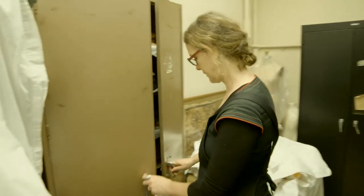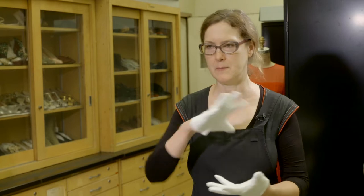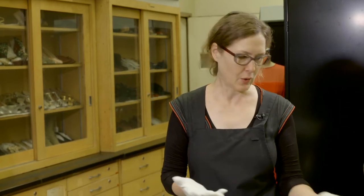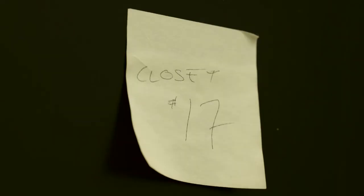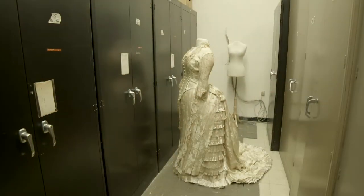Day after day, I find things that just astonish me, like a very special streamlined hat from World War I, or this beautiful 1930s sequin gown. And I just love it, and I love the research and the ability to offer it to my students. It's a rare resource.